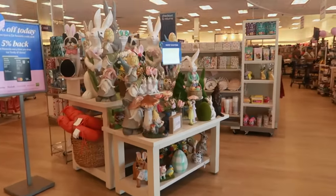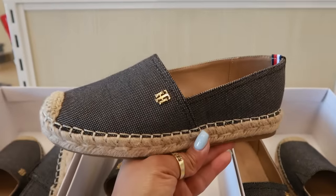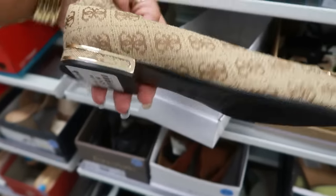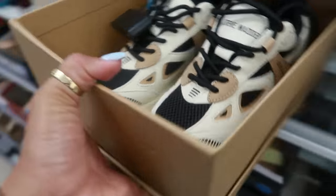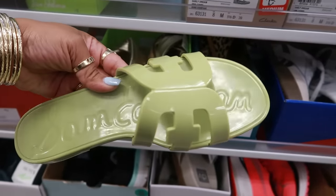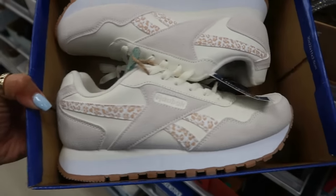I'd like to know. These Tommy Hilfigers are 30. Like the stripe on the inside. You got these little guest flats. Look at those. Those are kind of cute for 30. Steve Madden is 50. This Sam Edelman sandal is 30. These are 40. I like the little cheetah print on them.